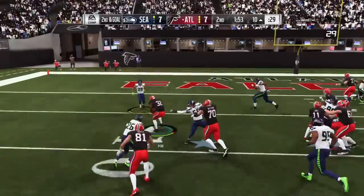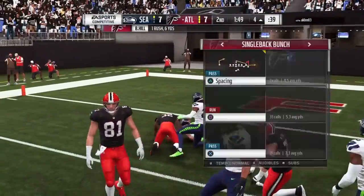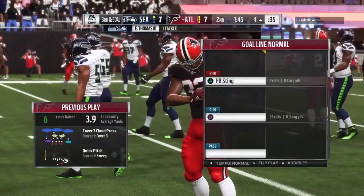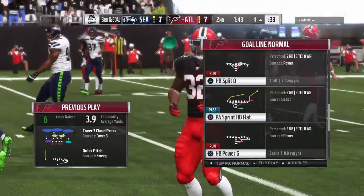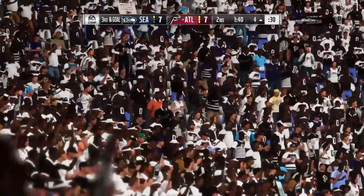They get it to him running left. And able to push his way forward here for a good little gain. A nice run there as he picks up 6. It's going to be 3rd and goal now. His path became similar to almost running a stretch play, didn't it? Trying to find a crease, anywhere to put his foot in the ground and cut back. It just never materialized.